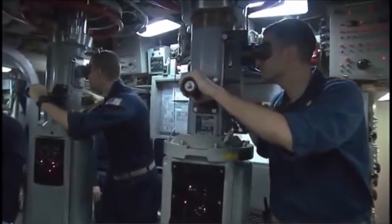Robots can't perform our jobs. Robots can't make the judgment calls that we have to make.